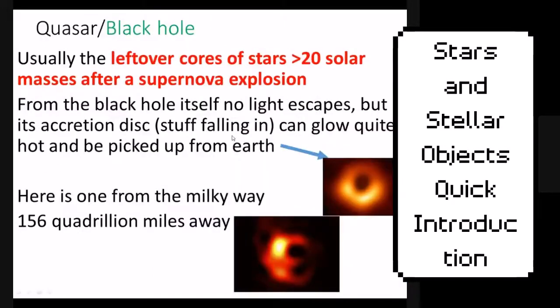Now, there's also black holes, which are also interesting in their own way. And up until 2 years ago, we never had a picture of a black hole.